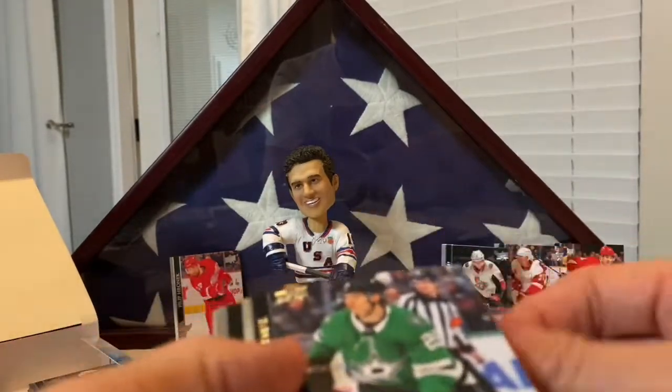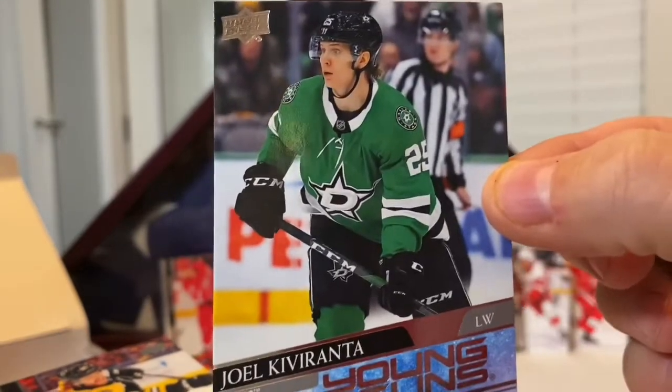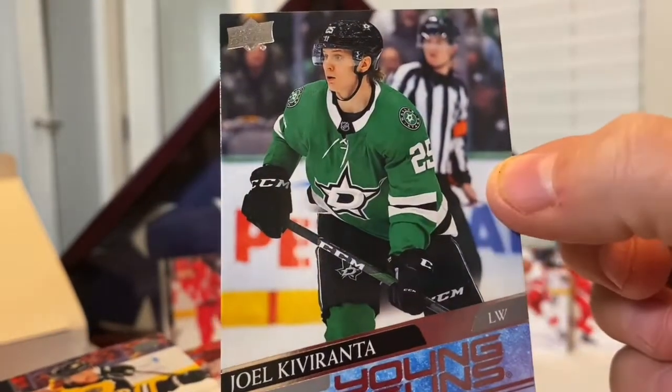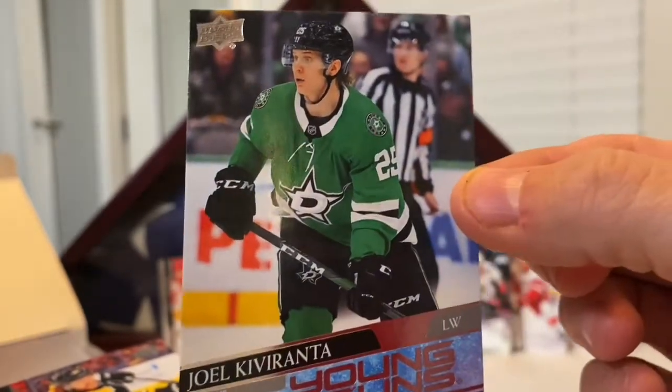All right, here we go. Here's another Dallas Star one we were looking for. Joel Kiviranta. Absolute beast mode in the playoffs. We'll see if he carries it over to this season, but oh my God, he was insane. He was just scoring crazy goals during the playoffs, so I'm happy to get that one. Joel Kiviranta.